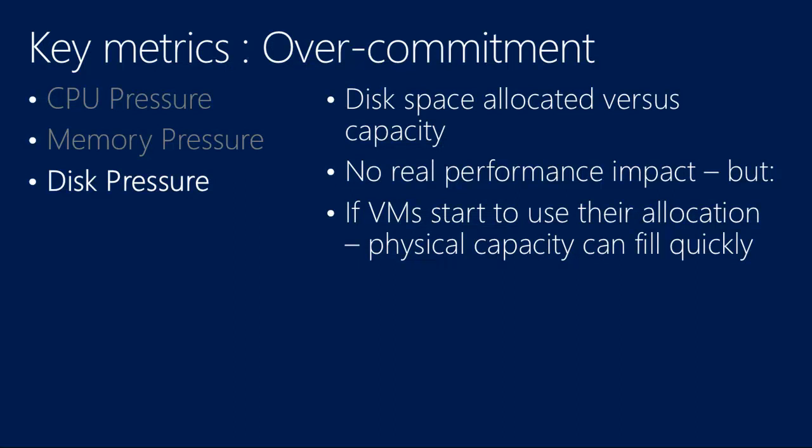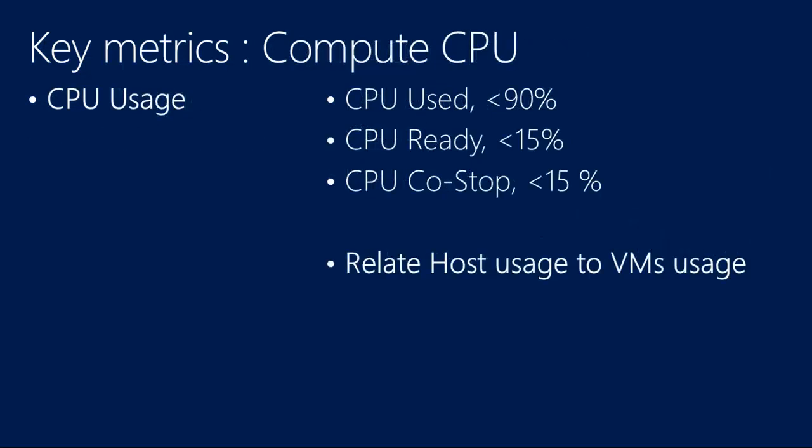Again, be proactive before that happens. Know how overcommitted you are. Know that you're staying within your policies and your standards for that. So, some specific metrics.